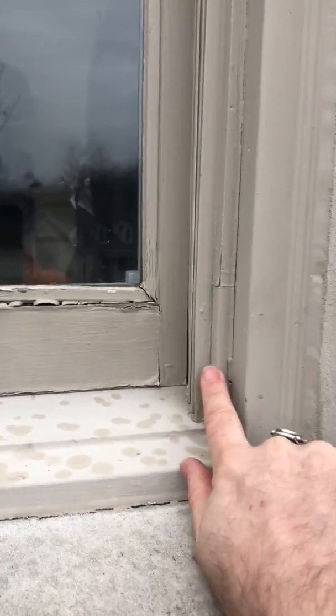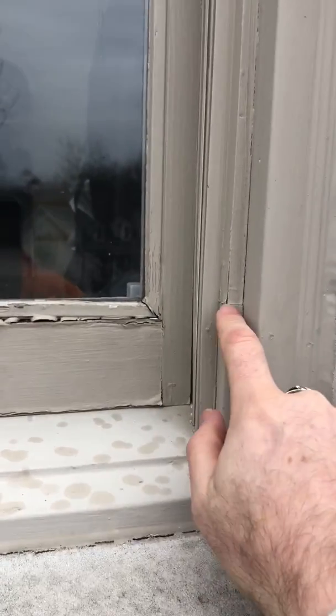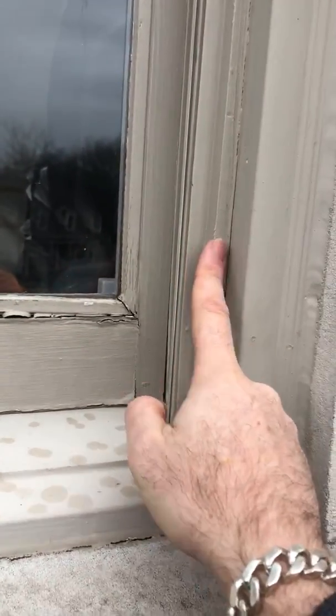I guarantee you if I pull this piece off, it's never been back primed and sealed on the other faces, and this horizontal cut is going to trap all the moisture that comes down. See where the caulk has failed? And this is going to rot out again.